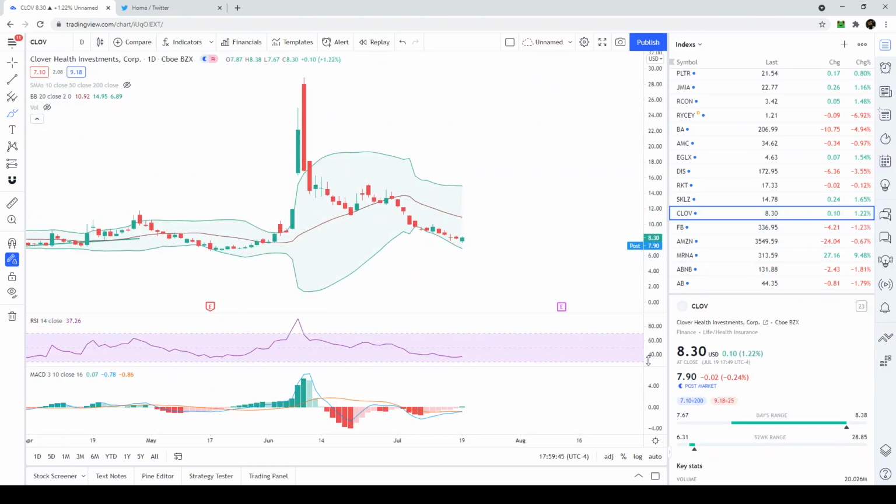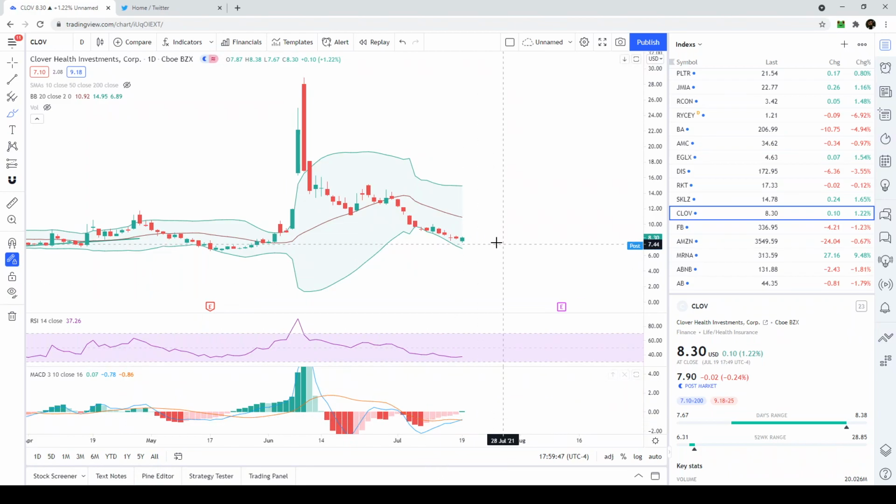Clove just crossed above on the MACD, but didn't cross any levels of resistance, really. So that's not bullish. That's not bullish at all. So we need to see how it holds above 767. If 767 doesn't hold, then it can fall back down to $7, right?